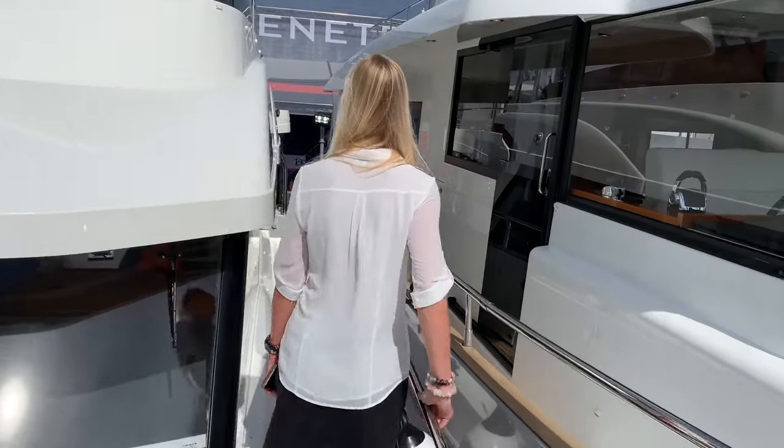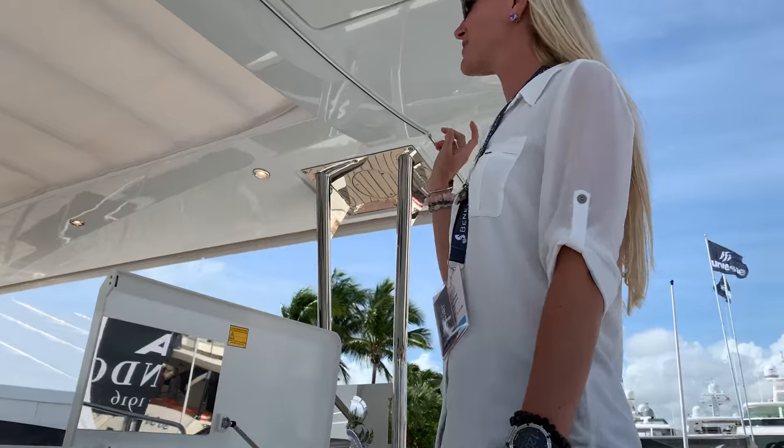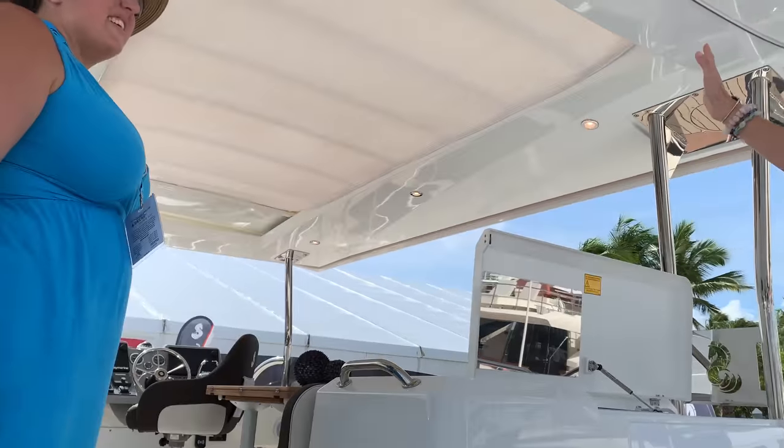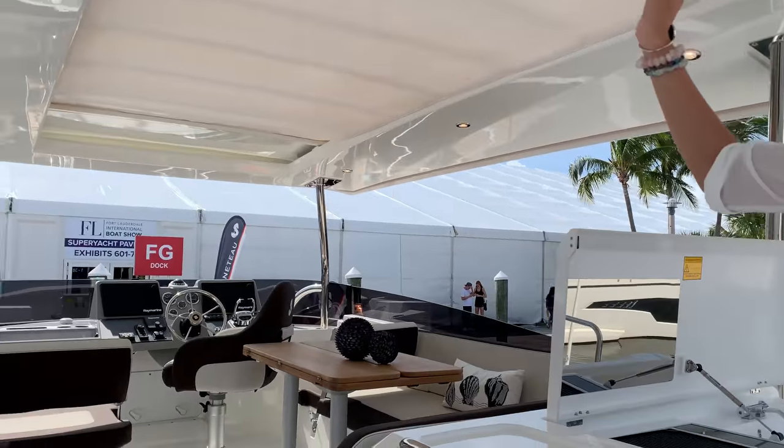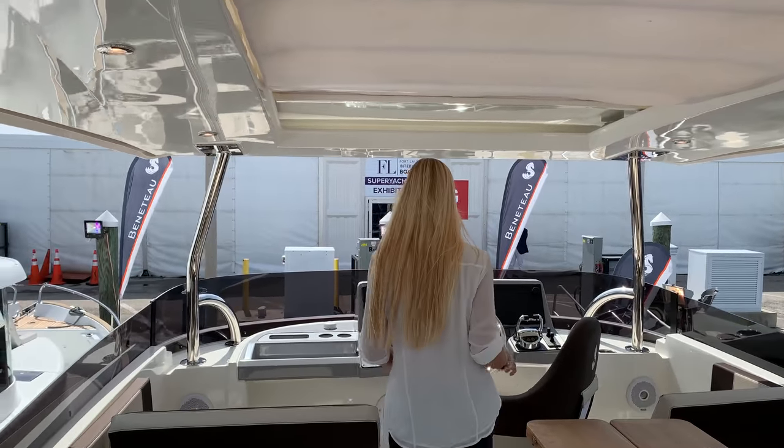And let's go up to the fly bridge now. This is where everybody wants to hang out. The best part of this fly bridge is this rigid bimini, but also with the opening. Oh, look at that.